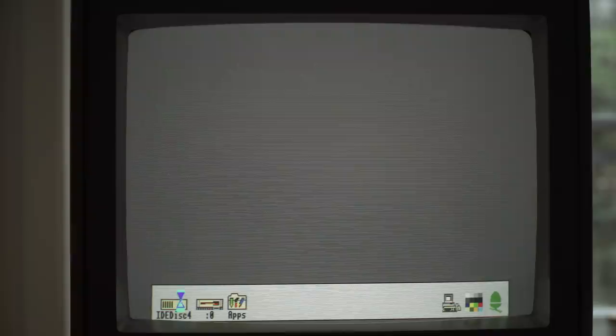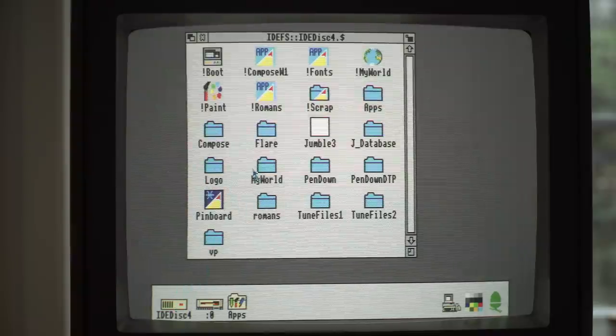Let's have a look at the hard disk. Right, so we've got some apps in here. This is coming out of a school. I don't know what's on here. Let's hit Romans.